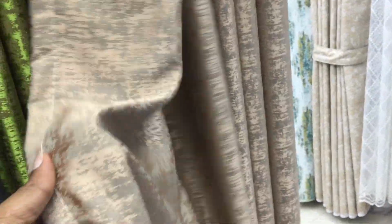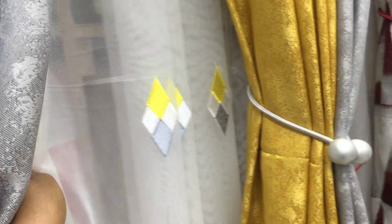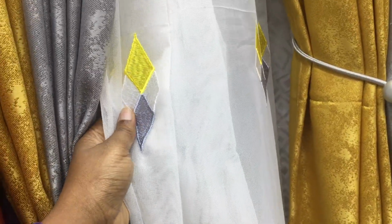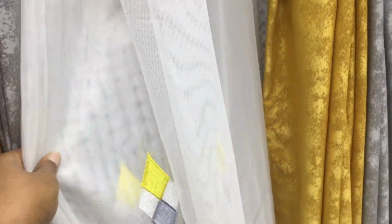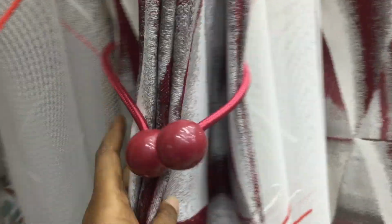These curtains are really nice, the ones that I'm using right now, but they are also light curtains. So for these ones you probably also need a very good sheer curtain. Then they also have sheers. As you can see, these are yellow sheers with some white and gray flowers. So these are diamond, and this is like a see-through sheer, but they also have the heavy ones. So if you want that, as you can see, you can also have different patterns and colors.